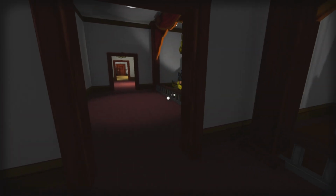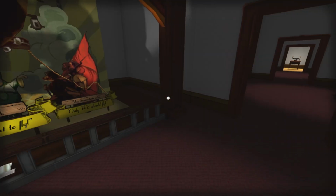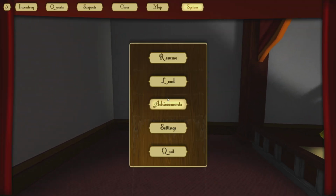Kind of reminded me of the old DOS games that I used to play, kind of point and click, but it was first person. So you can check that one out too.